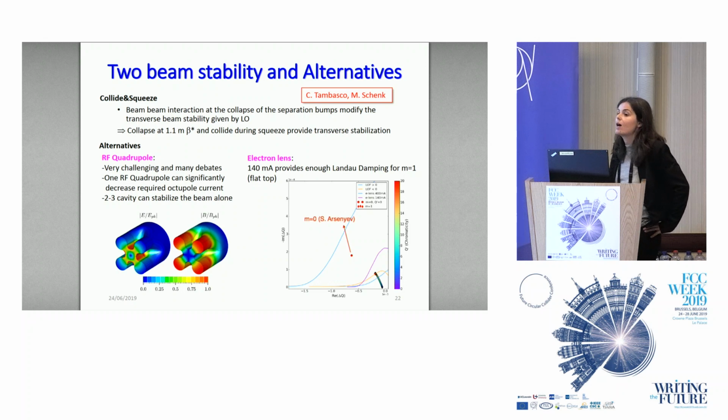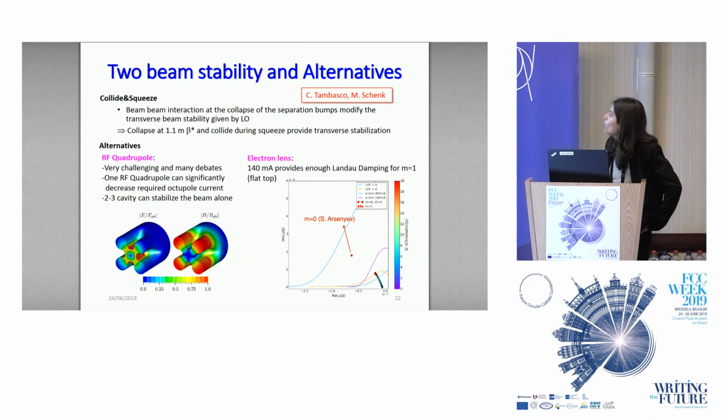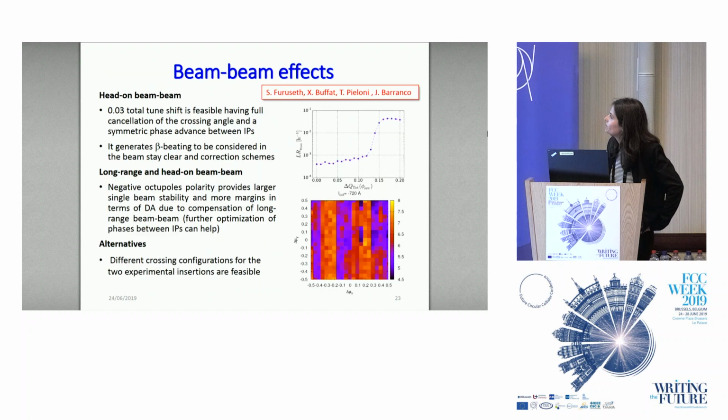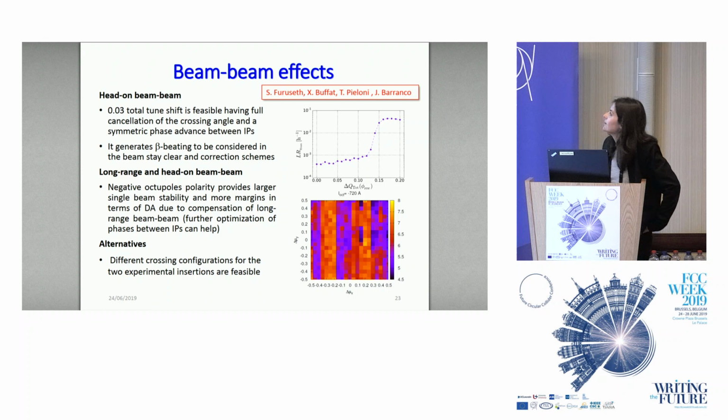140 milliamps are enough to provide Landau damping for the mode 1 at flat top. Beam-beam effect has been studied, and a total tune shift of 0.03 has been found to be feasible, having the full cancellation of the crossing angle and asymmetric phase advance between the IPs. As you can see here, the loss rate due to the beam-beam at 0.3 is still quick.